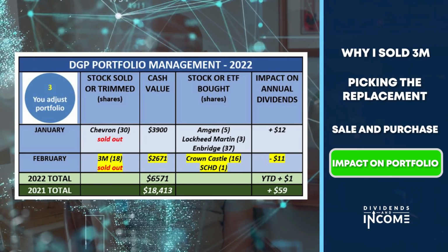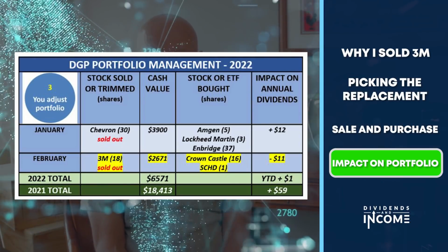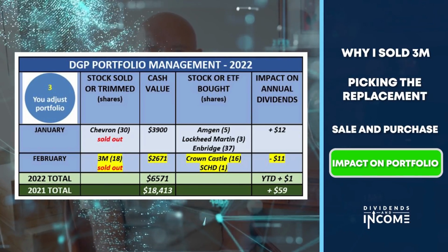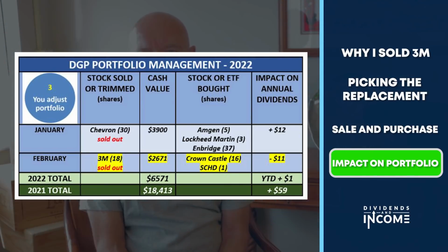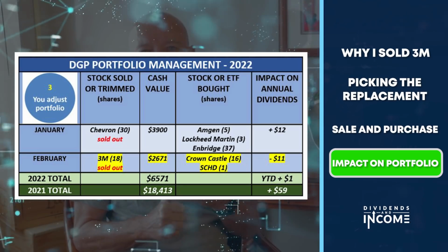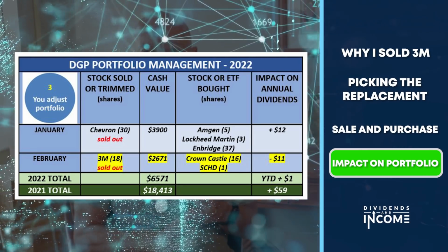The 2022 total of changes to the portfolio, I've swapped out $6,500 worth of shares so far this year, and the impact on the dividend run rate has been negligible, but I have picked up better dividend increase rates, and I think improve the overall quality of my portfolio in making these changes. And that completes this video.